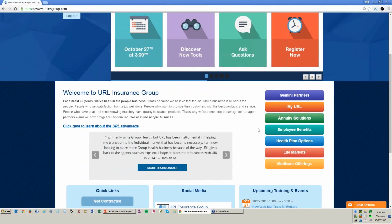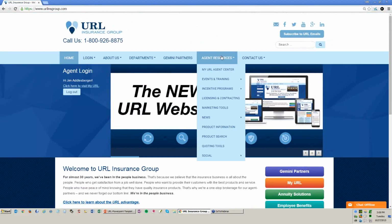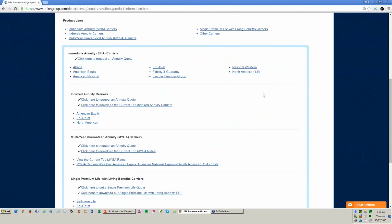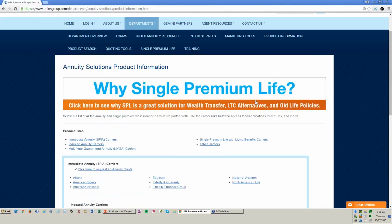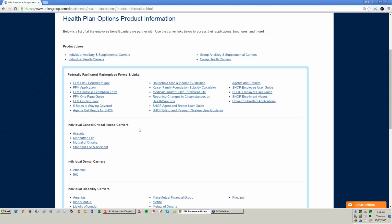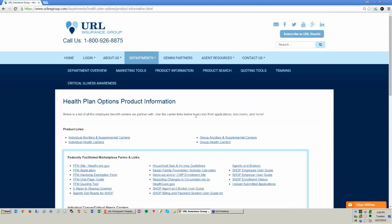That's actually it for the quick links. The next area is we're going to take a look at some of the product pages. So within each department, if I go to the product page for each one, it's going to give me all the different types of carriers that we have for each department. The other area where you can see that, maybe I'll show the example of the health department too. So we can see individual cancer critical illness on one page, dental carriers on one page. So each department has a page like this, and this is where the product search pulls its information from.